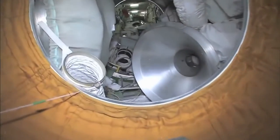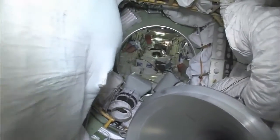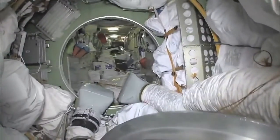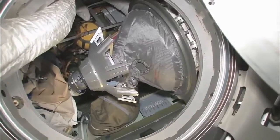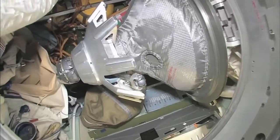And we're floating into the Russian side of things. First and foremost, we are now in the pressurized adapter part of the functional cargo block. We call it the PGA, and it's also a docking port down below. As you carefully look down below, you can see the hatches, and inside that, what you can see in front of us is the docking mechanism for the Soyuz. It's very compact and not a lot of room. Makes it very efficient.